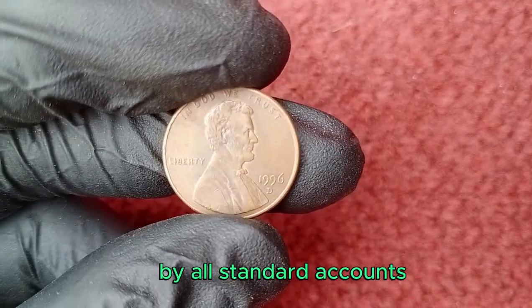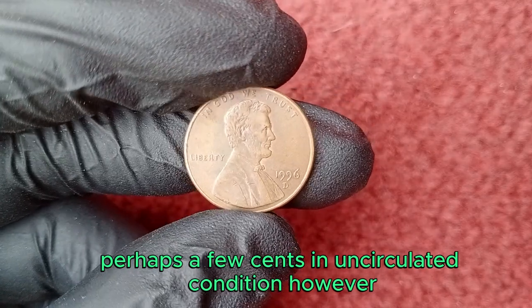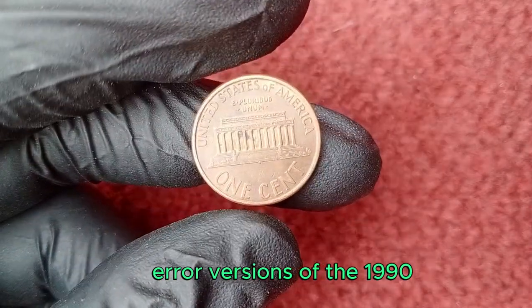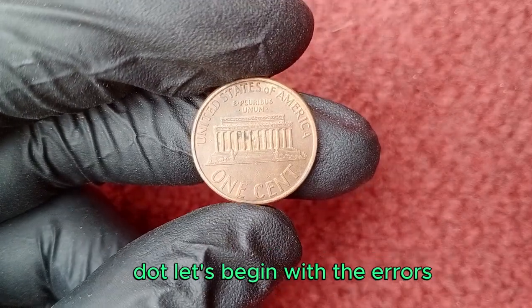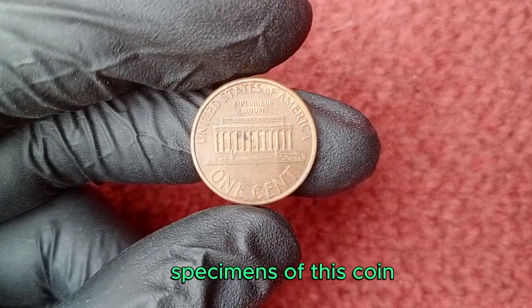By all standard accounts, this coin should be worth no more than 1 cent, perhaps a few cents in uncirculated condition. However, stories and sightings of bizarre and unexplainable error versions of the 1990 penny began circulating in numismatic circles in the early 2000s, setting the stage for growing intrigue. Let's begin with the errors that have added explosive value to some rare specimens of this coin.